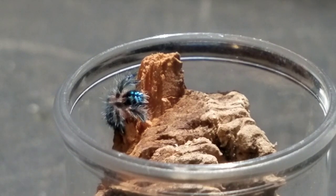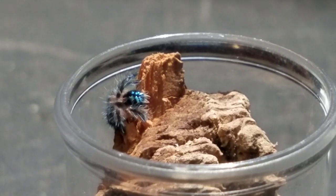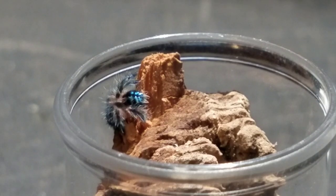And also my female Brachypelma hamorii has really gotten dark and big. And I'm still waiting for my Nhandu carapoensis. Seems like I've been waiting all year for her to molt, and she hasn't. So yeah, maybe we'll do a collection tour soon, or a shelf by shelf tour soon.